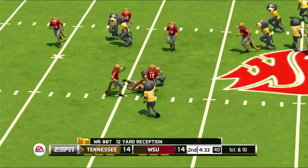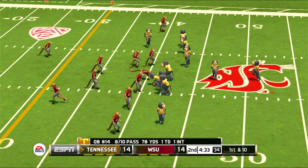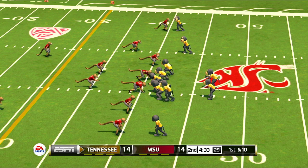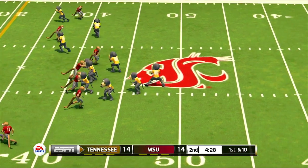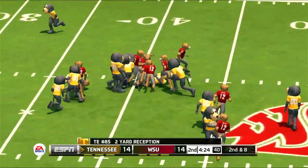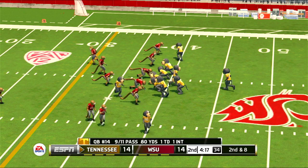Fires quickly, and he's got his man. And he's immediately tackled. Gain of 12 on the play. That makes it first and 10. There's a strike complete, and he tackles him hard at the 39. That makes it second and 8.